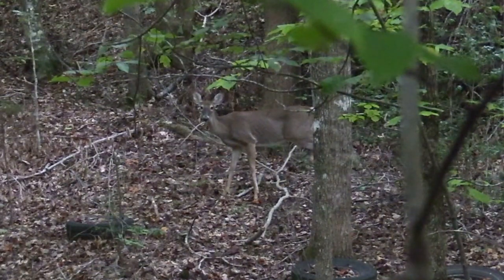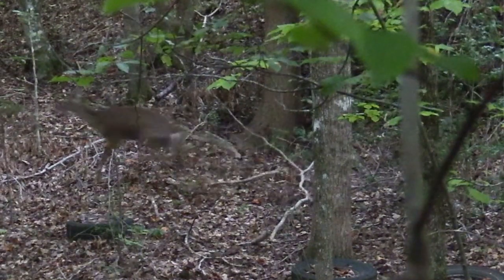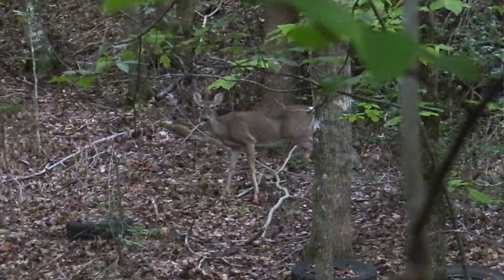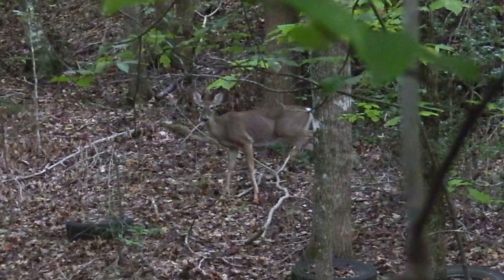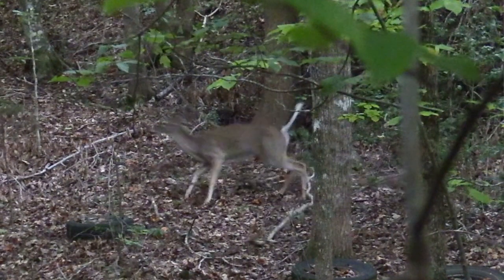All right, guys, let's break this down. So, shot placement, definitely too far back. Not a good thing at all. It's one of those things where it is going to happen at some point in your hunting career. If you are hunting with a bow, you're going to hit that deer back. Now, the one thing that you've got to learn that's very difficult to learn at first is to not be over aggressive.